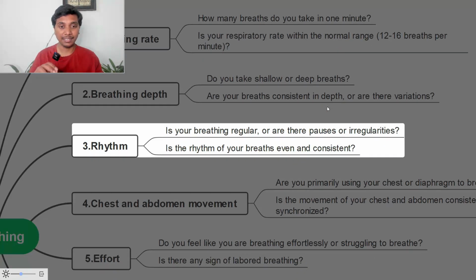Third thing is rhythm. Is your breathing regular, or are there any pauses or irregularities throughout the day? Reflect on your breathing and note it down. Is the rhythm of your breaths even and consistent? Because sometimes people's rhythm is not consistent. Like throughout the day, their breathing patterns keep on changing. So observe this, note it down.